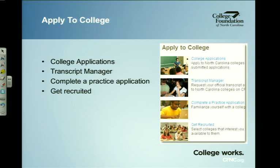So even though they may have graduated several years ago, if that school system was converted to NCYs when they were enrolled, their transcript can still be pulled from CFNC's website. One thing that we're enhancing and that we will have available in the fall of 2014 is that when the student gets ready to request their transcript, they can actually see what's being sent to that college or university.